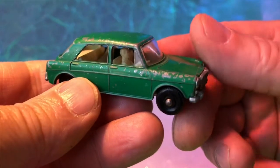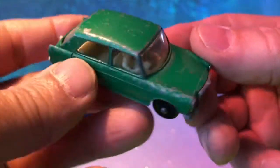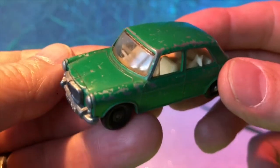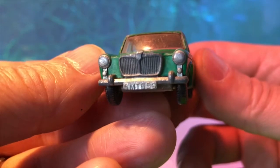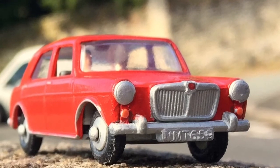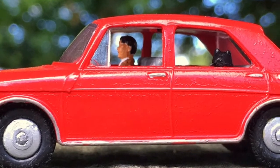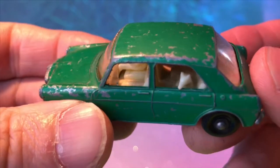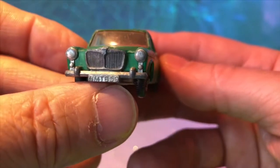As you can see, it's been played with, but its overall condition isn't too bad. Those windscreens just need a bit of a polish if you were going to restore this one. And my friend Mark, or Can-Am Customs, or Mark Raven as we like to call him here on the K5 channel, he did me a beautiful restoration. See that it has originally a white interior with a little dog sitting in there. This is nice actually, in its original green colour.